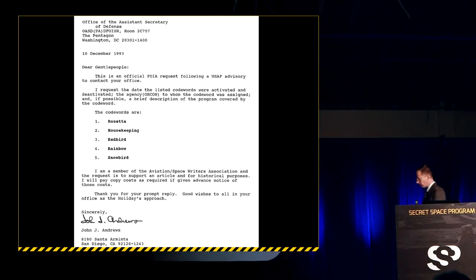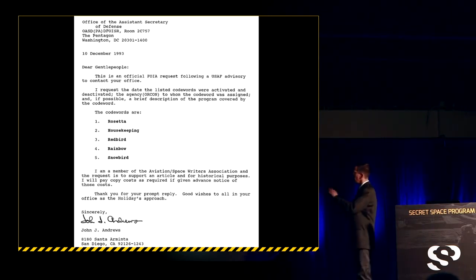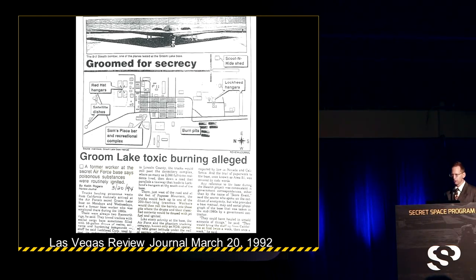Couple of quick code names I want to bring to your attention here. This comes from John Andrews, who's the Senior Project Design Engineer at Testers Model Corporation in San Diego. He was tracking these black budget fundings, and he wrote this FOIA request to the DoD, and a couple of things we want to look at here. Rosetta, classified program. Housekeeping, what's housekeeping? Redbird, and then the two final ones, 4 and 5, Rainbow, and something called Snowbird, which we really want to get into.